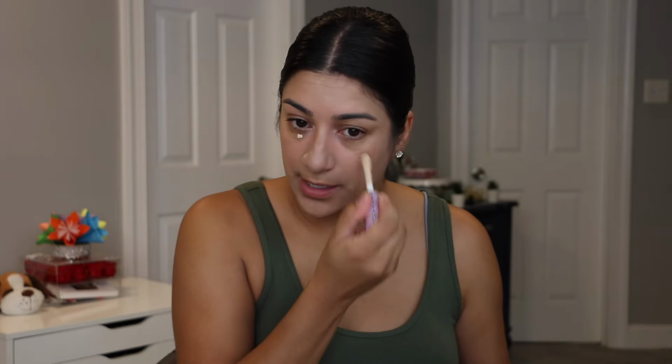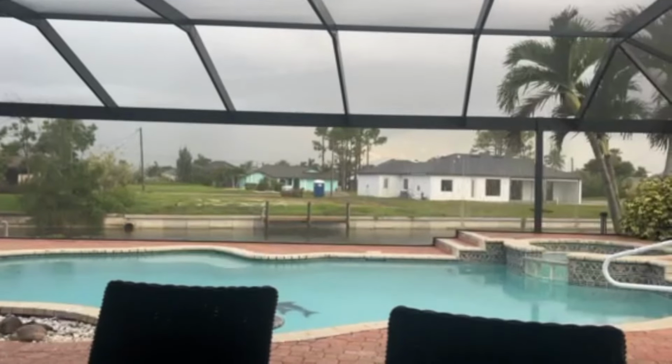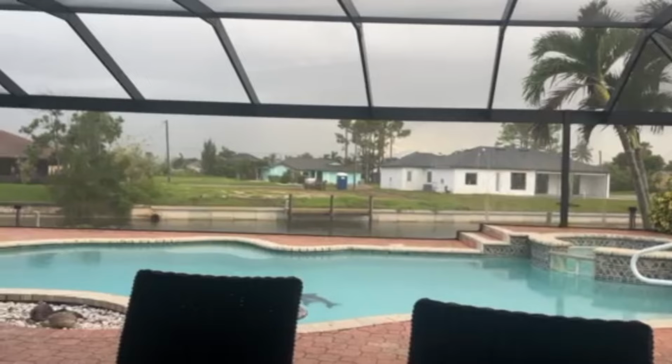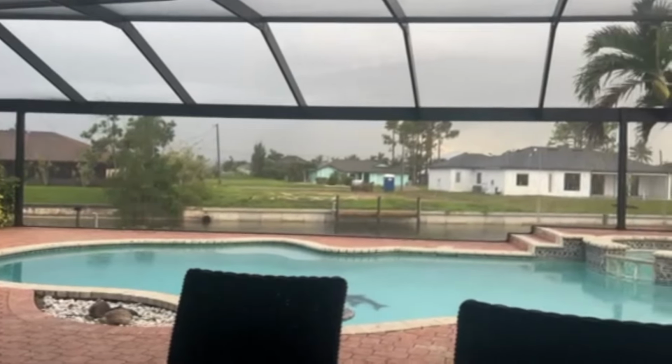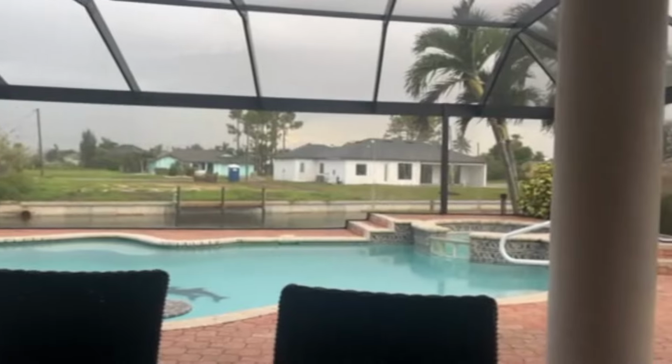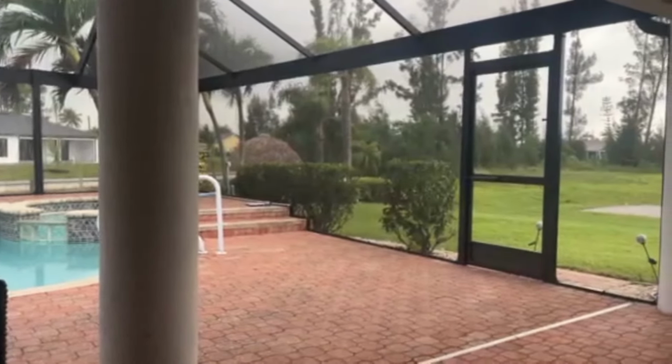Beautiful home, by the way. Very, very beautiful home. We had 3 bedrooms, 2 full bathrooms, an in-ground pool, and they had so many amenities. They were right by a canal. So we had a dock that we could sit on and watch. Apparently they have turtles and fish that we actually fed while we were there.